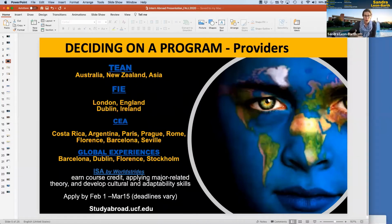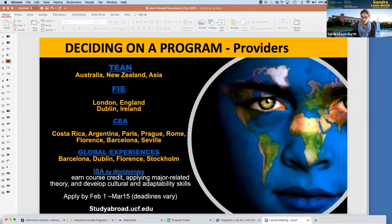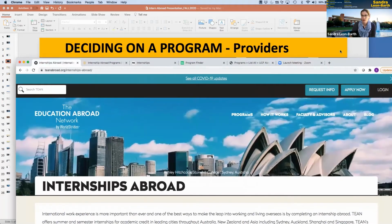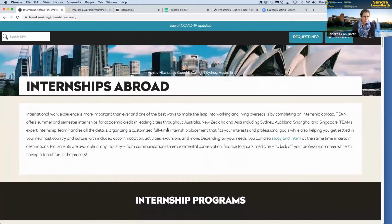So you might look at program providers that offer that location, okay? I'm going to quickly pull up some of the providers' web pages that I had preset. So this is Teen, which is the Education Abroad Network. And they have a page on their internships abroad.